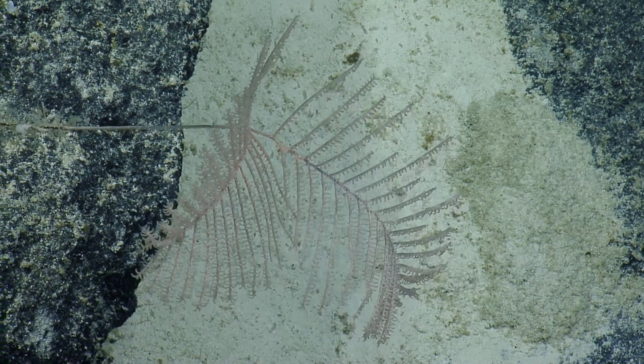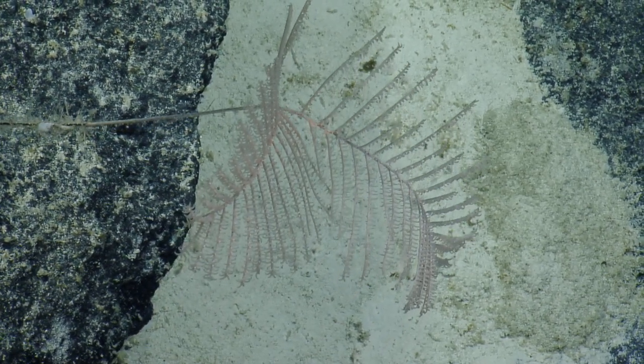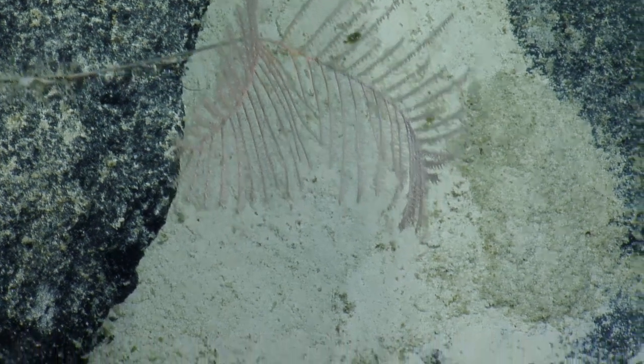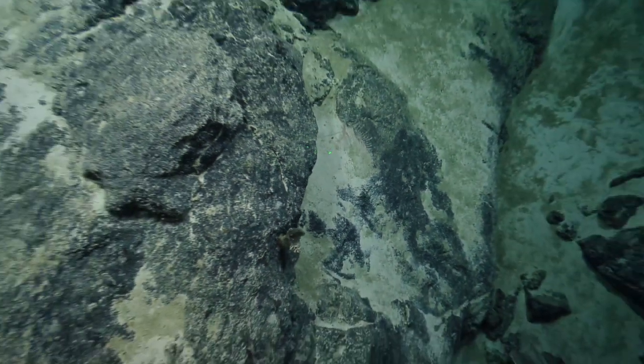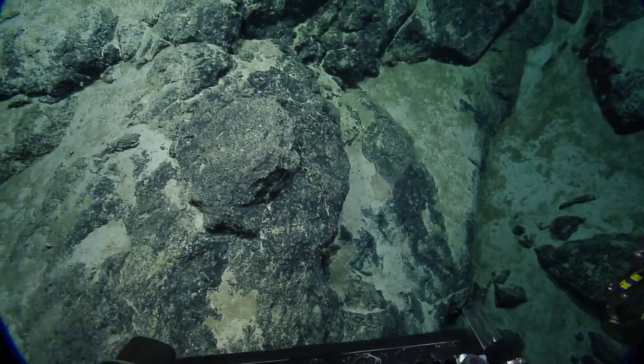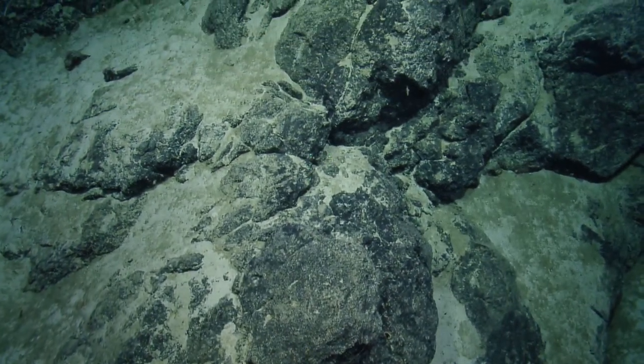So that is one way that corals can end up in new places. The larvae is carried in a current. And then I guess it also comes down to the environment, like how suitable it is. Right.